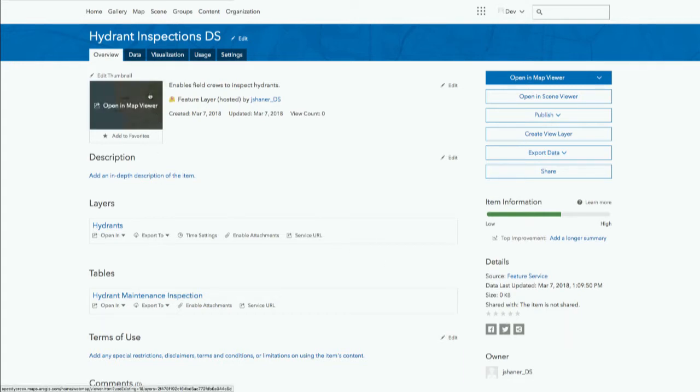So what you can do in the item details, you see that here we have the layer that's hydrants, we have the table that's the inspections. One of the key things I want to do first is that I want to be able to take pictures of those hydrants and pictures when I'm doing the inspections, so I'm going to enable attachments. You can see that's done at the layer level here. I can just click enable and enable. I can do that right on the layer itself.